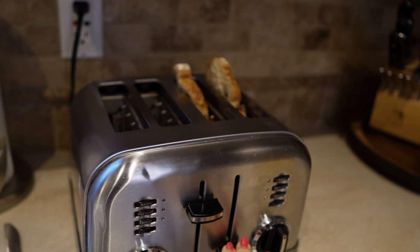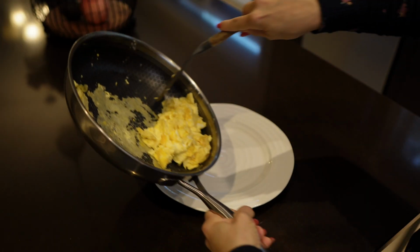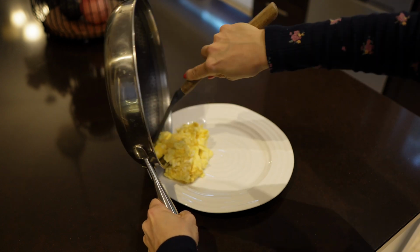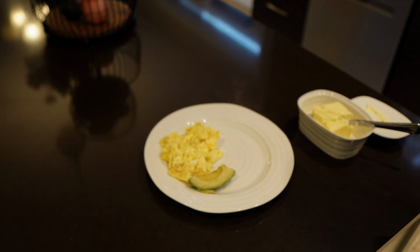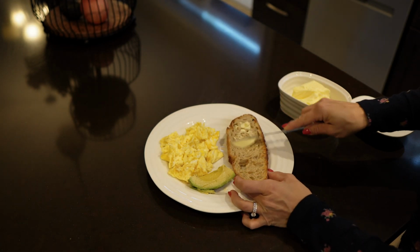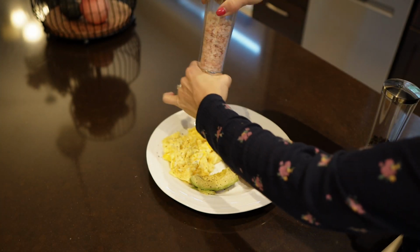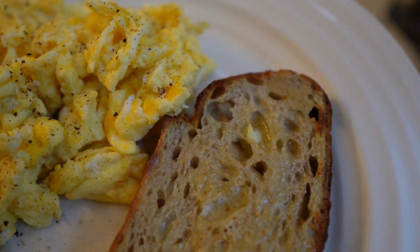I'm also gonna be having some homemade sourdough bread with my breakfast. I am not afraid of carbs. I just load up on the protein on my plate so that I have less room for tons of carbs, but I don't avoid them by any means. And I'm adding a quarter of an avocado with my breakfast as well. This breakfast is so satisfying and filling. I love it so much, which is why I eat it pretty much every single day.